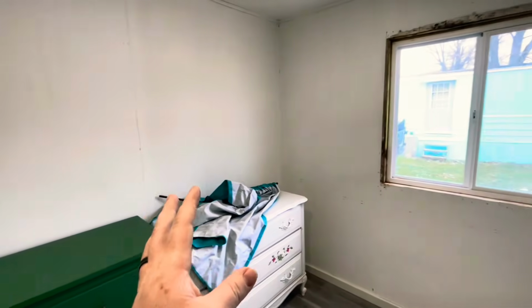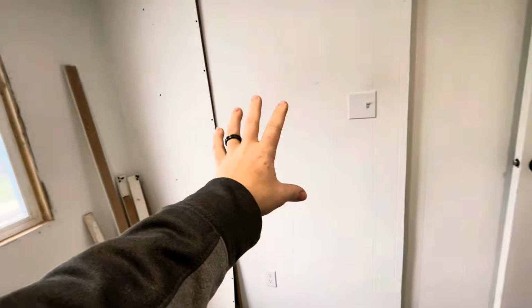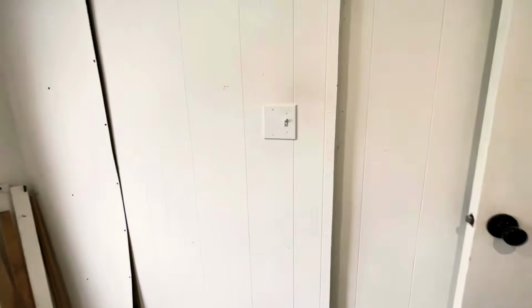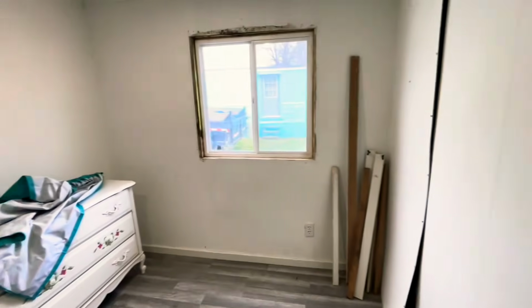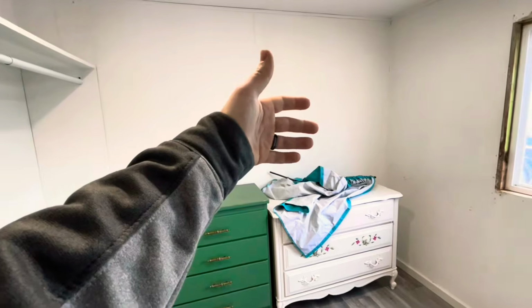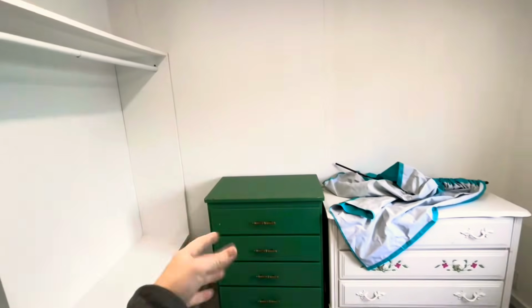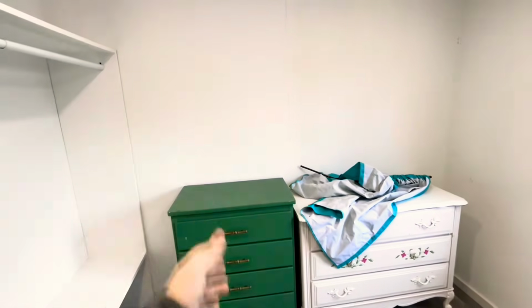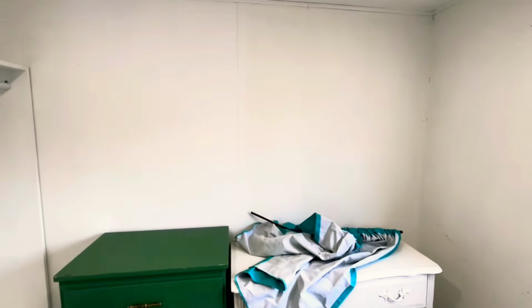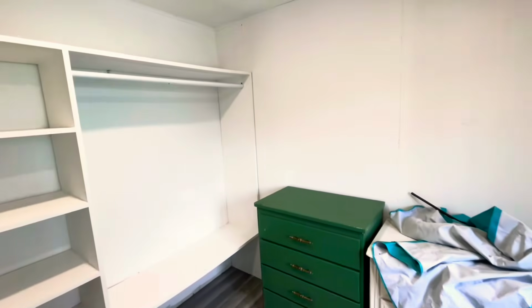So interesting thing in this room, if you're ever gonna do a mobile home, something I've learned, you learn a thing or two when you do this. All this paneling in here, so all these walls are original to the house. And it's pretty interesting. What I ended up doing is the paneling, in some places it was loose. I actually had to take some paneling off to replace that window. I did some work in here, so I had to take some paneling off, but I put it back on.